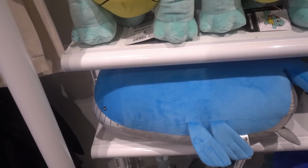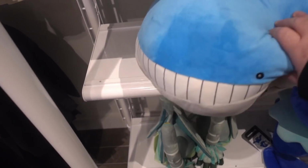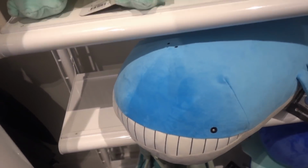And then down here, what? What? What is this? What? The resemblance is uncanny. Nintendo stole my likeness for this Pokemon. Whale Lord?